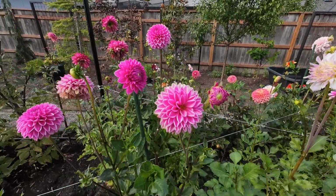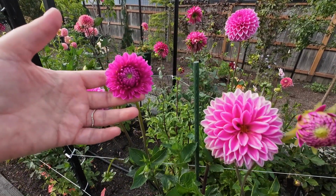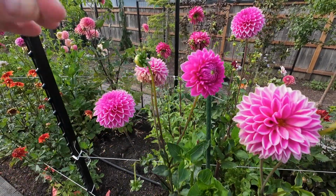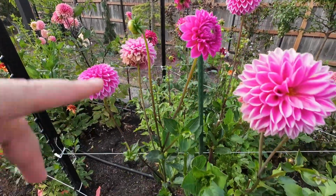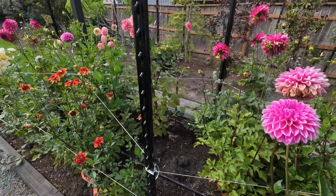This is another one I really love, Sandra. Holy moly. Let me tell you what. She produces some of the longest stems I have ever seen on a dahlia, and it just blooms its little head off. Let's go to the other bed and I'll show you more of a close-up on how big she gets. I just cut this one pretty deep, but let me show you another one.